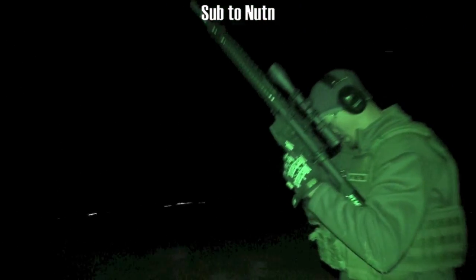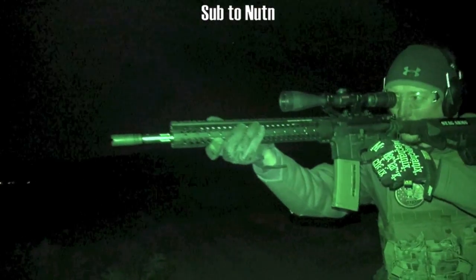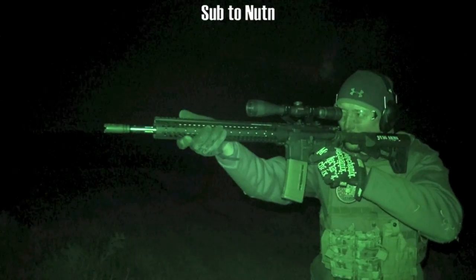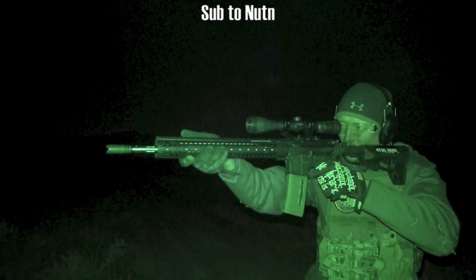The barrel is 18 inches. It's 410 stainless steel. Is that the best stainless material? Debatable. I think it totally gets the job done. It's fluted its entire length, as you can see, and it's pretty thick. So it's definitely probably mid-profile plus.